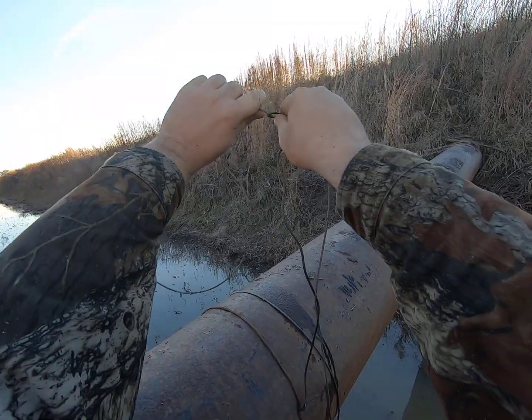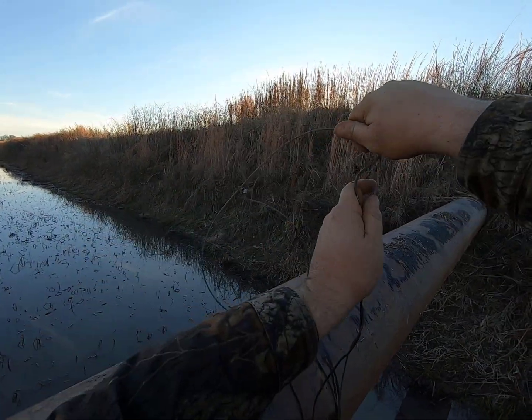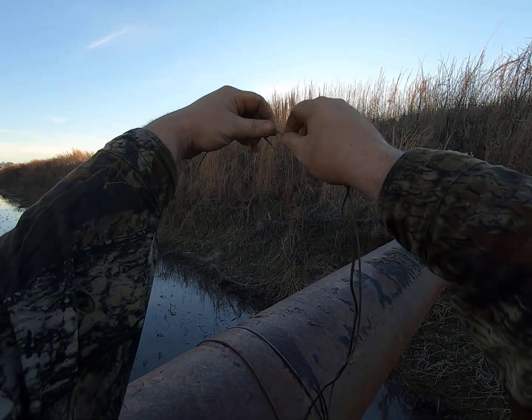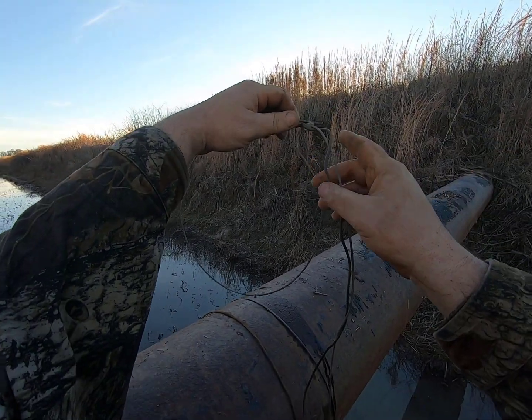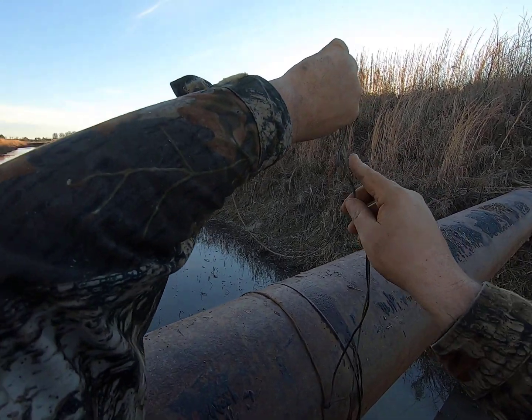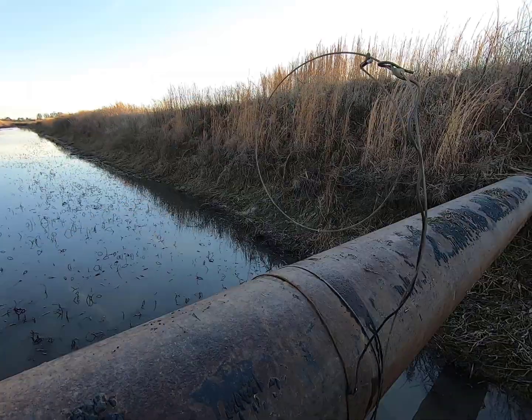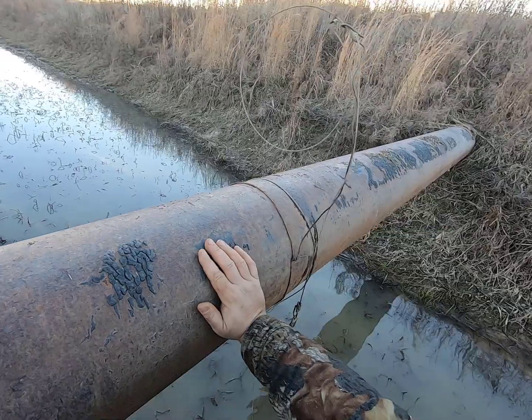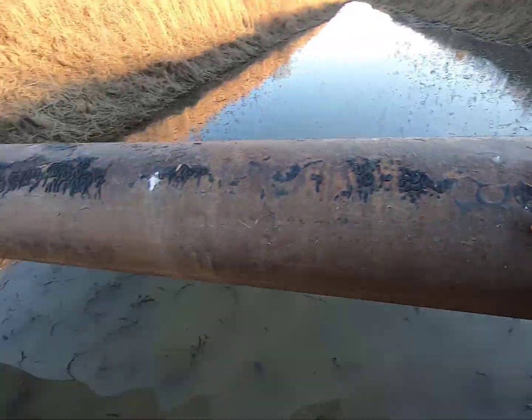wrap it around that snare. That'll keep that weight from pulling it down. All right, a little bit bigger loop on this one. We're going to pick it up just a little bit higher off the ground. There we go, guys. That snare's set. Hopefully catch whatever comes through there.